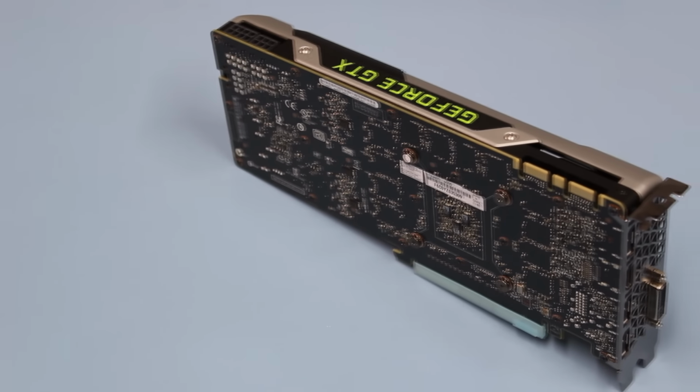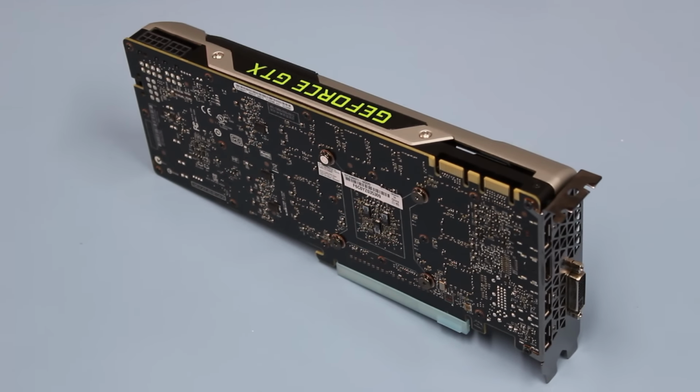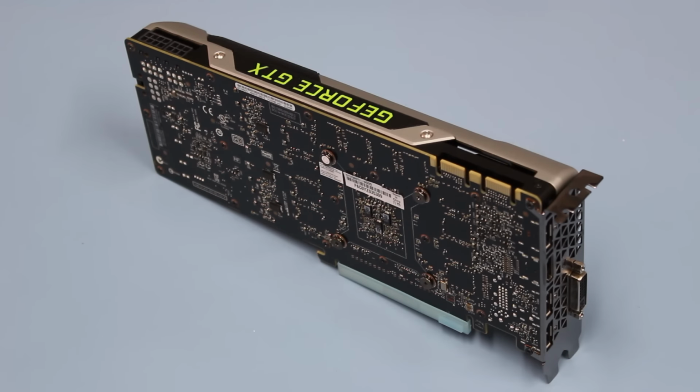So this guy is more closely related to the Titan X than the GTX 980. The easiest way to explain the 980 Ti is basically a slightly nerfed Titan X. The GPU in this guy is the 28 nanometer GM200 Maxwell GPU, similar to the one found in the Titan X, very different to the GM204 GPU that you find in the GTX 980. However, there's a change in the CUDA cores. The 980 Ti features 2,816 CUDA cores compared to the 3,072 CUDA cores that you get in the Titan X.